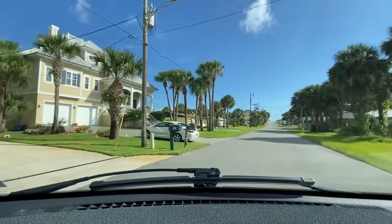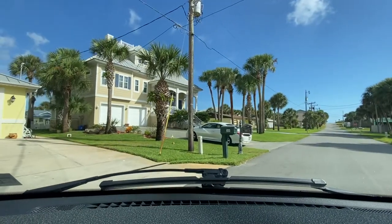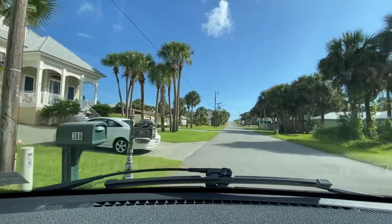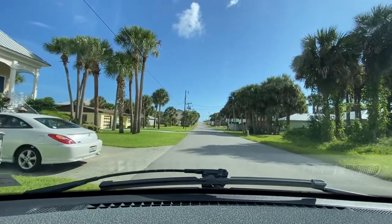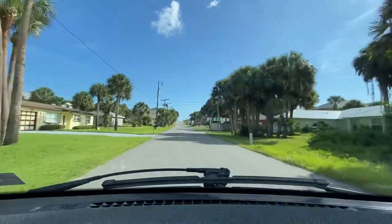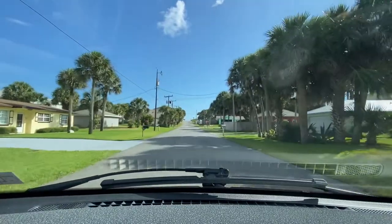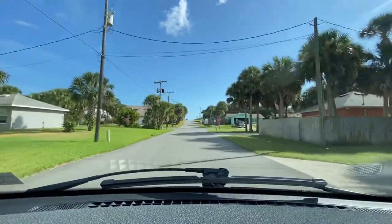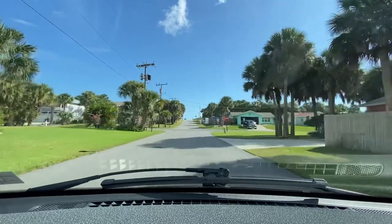Wow, look at this land for sale on my right. But look at this house right here, y'all. Sheesh. Look, they got a walrus on their mailbox. Wow. 306 11th Street, y'all. That house is huge. That's probably $1 million plus. It might be like $1 million or two. $2 million, $3 million millionaire.